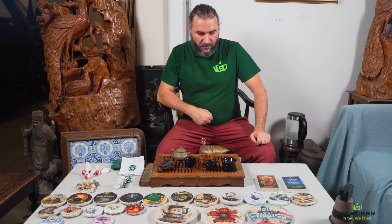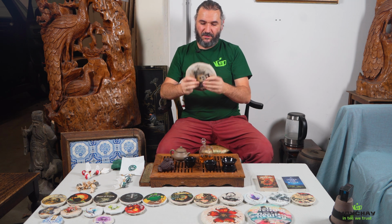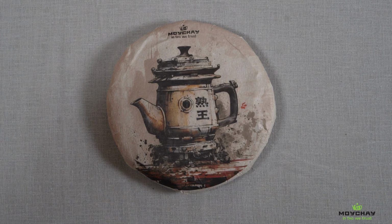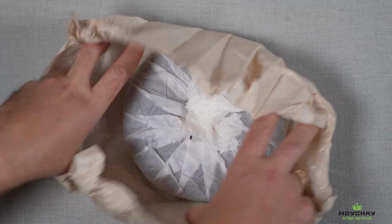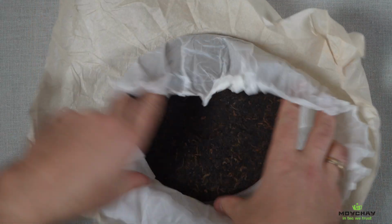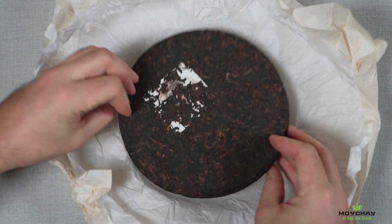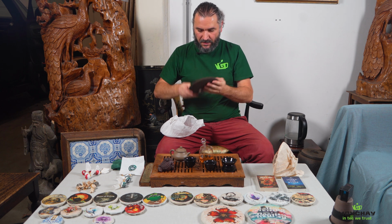Also, what we have more, we have a few big cakes, and I can literally say that this is one of the best Shu we have now in the collection, called Shu Wang. It means, how to say, the emperor of Shu Puer, because it's the best collection from the Yunhai region. And it has a very, very good looking appearance, because of many buds, you can see these yellowish buds, and it's just freshly pressed, freshly made in autumn.